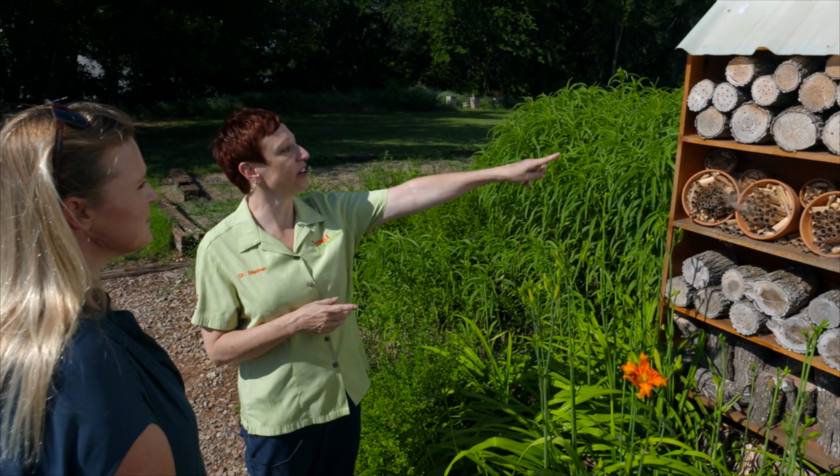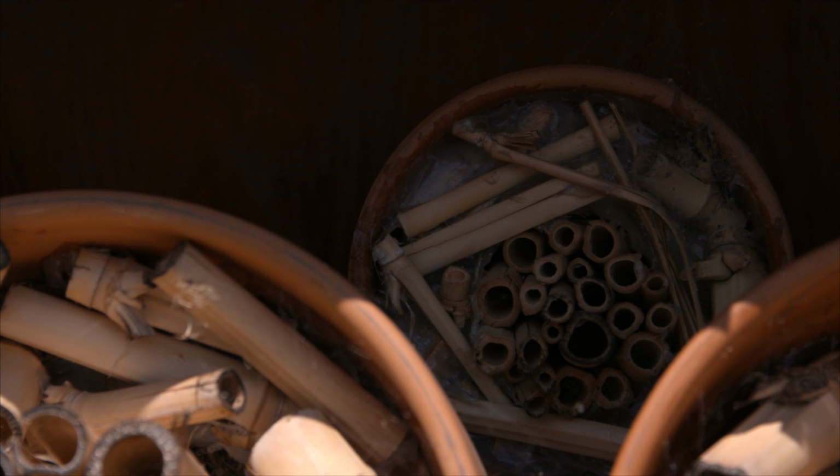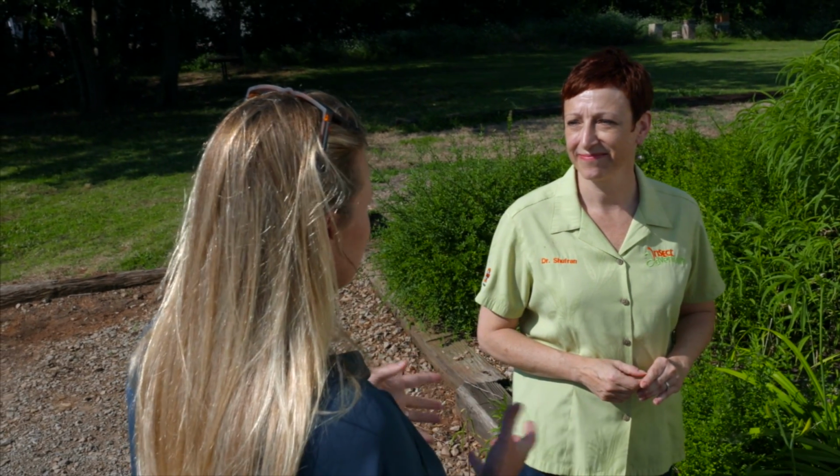Exactly. And some of the larger holes are for larger species of bees. And then some of the smaller holes would be for the really small sweat bees and tiny bees that you get. We have such a diversity of bees you just wouldn't believe. If you wanted to build your own insect hotel, what are some factors you want to consider?